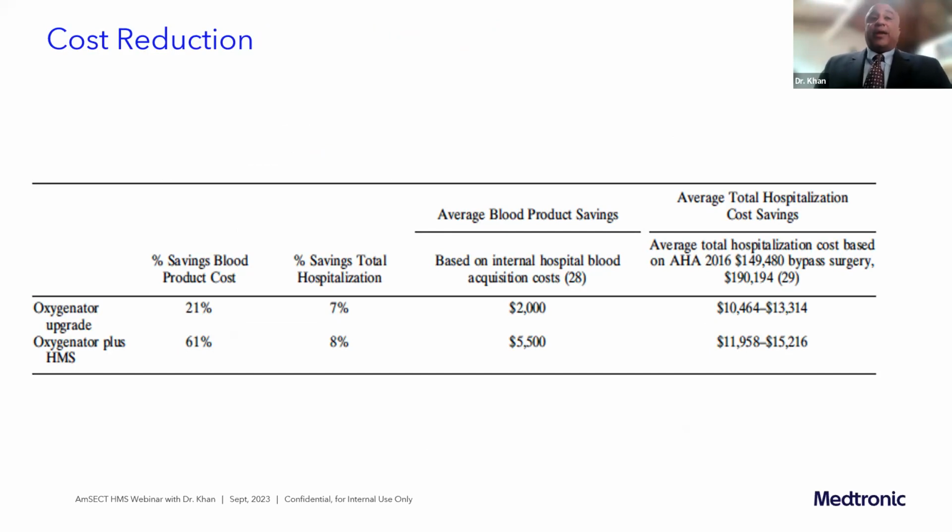Just with the oxygenator upgrade, we had a 24% blood product cost reduction. The savings in terms of the total hospitalization, because blood is expensive, was 7% of the total hospitalization. Based on the internal hospital blood acquisition cost, that was about a $2,000 savings for the hospital. Average total hospitalization cost saving, based on the American Hospital Association, was between $10,000 and $13,000. When we implemented HMS Plus Affinity, the percent blood product cost reduced by 61%, reduced the total savings of the hospitalization by 8%, $5,500 acquisition cost savings, and a total admission savings of between $11,000 and $15,000.